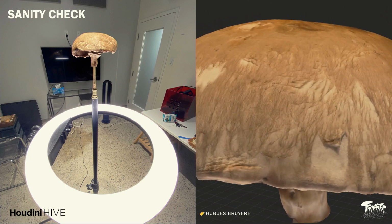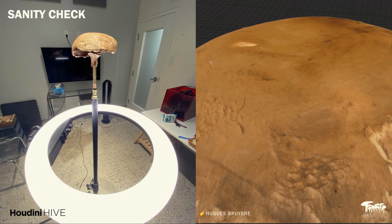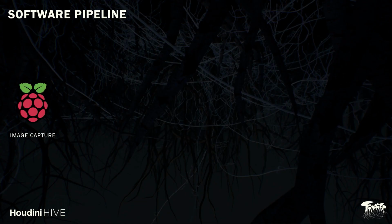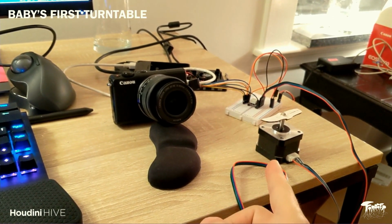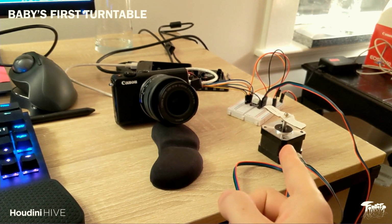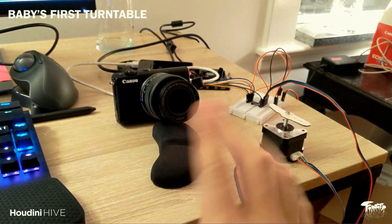But we also realized right away that there's no way we could just go around and capture mushrooms all day long. We had other things to do, and we had to go to sleep. So we said, okay, we need to automate this a little bit. So we built a capture system based off a Raspberry Pi and a turntable. So the idea was to have one camera or many cameras working together with a turntable that we could automate so that this whole capture thing happens on its own.